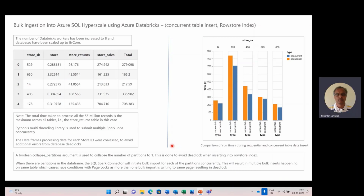The next step we did was to perform the same step using a concurrent table insert. Obviously this needs more compute power, which is why before we ran this, we increased the capacity of Databricks to hold 8 workers. And then we also scaled up the SQL Hyperscale database from 2 vCores to 8 vCores.